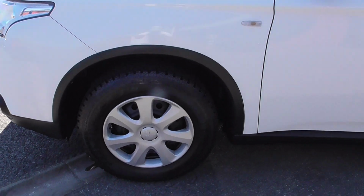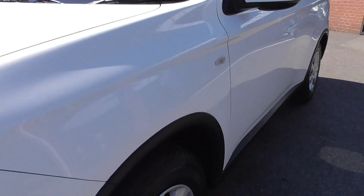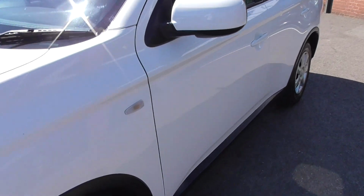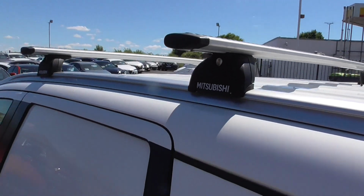So we've got 2 keys with it. We've got the service documentation, we've got all the books, everything on it's Mitsubishi, so I'll take you around it. Down the sides there's no trolley dents, the paintwork is in exceptional order. We've got a Mitsubishi factory roof rack and roof bars, which is also removable if you wish.